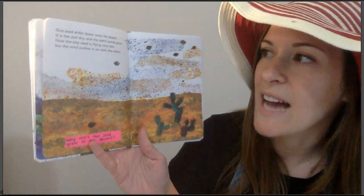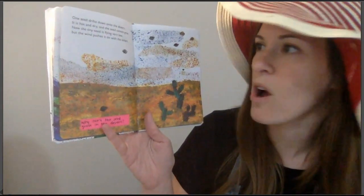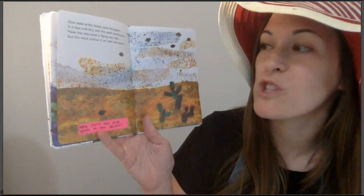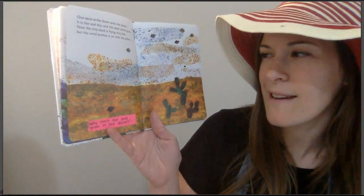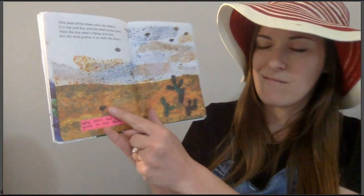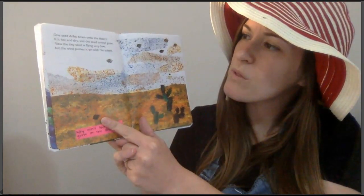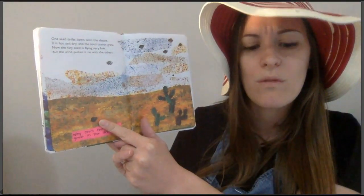One seed drifts down onto the desert. It is hot and dry, and the seed cannot grow. Now the tiny seed is flying very low, but the wind pushes it on with the others. Kipsters, why do you think the seed can't grow in the desert? It has that soil there, but why can't it grow? What do the words say? It is hot and dry, and the seed cannot grow.